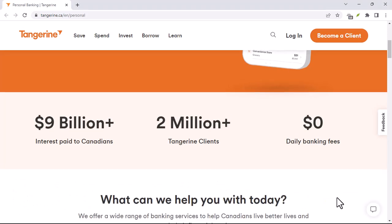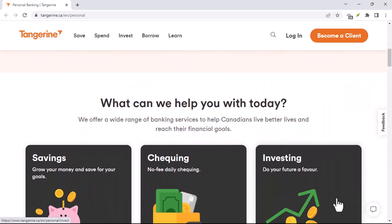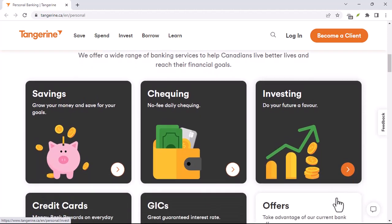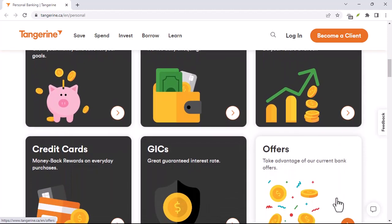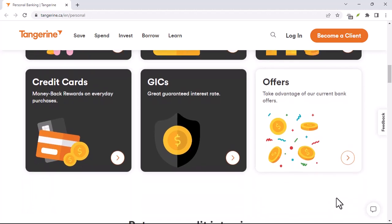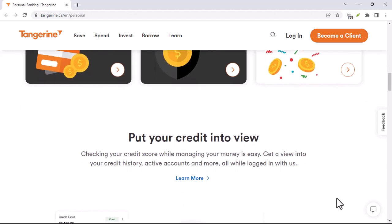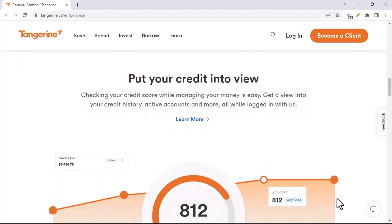In conclusion, an NSF fee at Tangerine is a charge incurred when a payment is returned due to insufficient funds. It's a common banking practice designed to cover administrative costs and discourage overdrafts. By monitoring your account balance, setting up alerts, and planning your payments, you can avoid these fees and maintain a healthy financial standing.